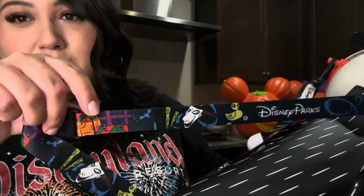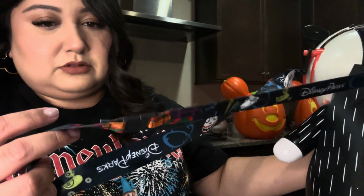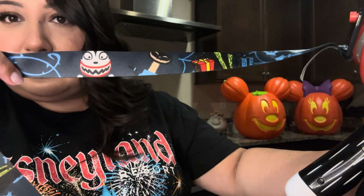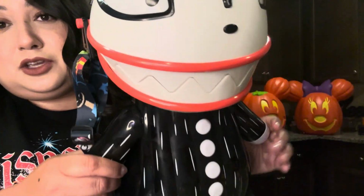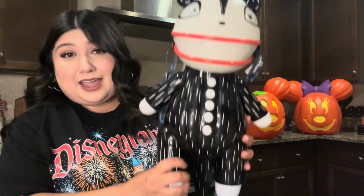And they do have Lock, Shock, and Barrel on this. Actually, they don't. Let's see, who else is on this? Just a few other things, just some presents on here. But this is really cute, and like I said, if you are a Nightmare Before Christmas fan, then you can definitely sport this around the parks during spooky season and of course Christmas season. So I had to have this guy.